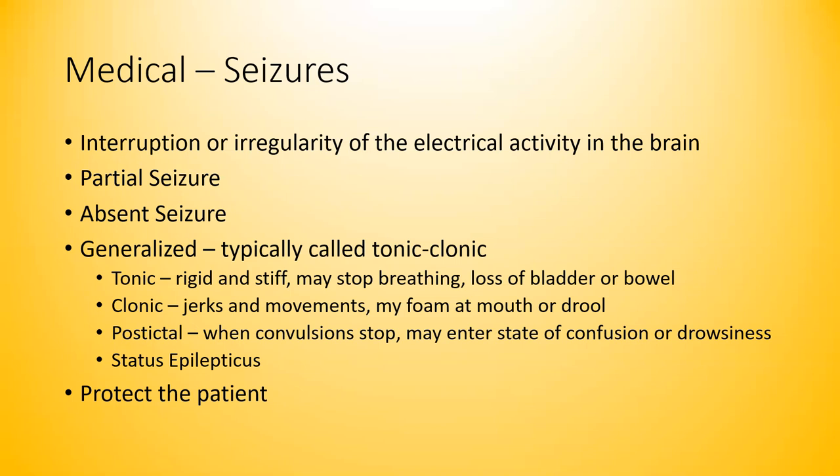You want to protect the patient. You want to remove any clothing that is restricting possible airway. You want to clear a room. You do not want to hold them down. You can actually rip muscles and break bones if you hold them down. Let them seize. You can put oxygen on, so when they are making jerky movements, they're getting some oxygen, because in the tonic phase they may stop breathing because things become stiff. And in the clonic phase, they may start foaming at the mouth or drool. So you want to get suction ready.